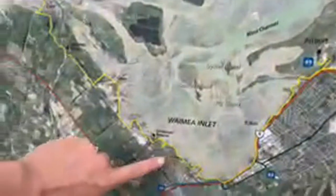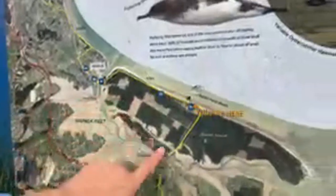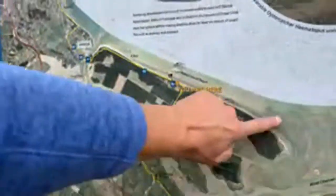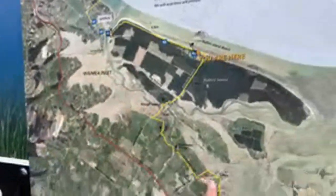They have converted the railway line into a cycle trail. And then you make your way along here and along there, a few stops. And then you come to Rabbit Island. This is Rabbit Island. There's a couple of other islands: Rough Island, Best Island, and Bell Island. You can see this is all sand over the last 7,000 years. And it comes from this river, the Waimea River, which comes all the way from the mountains here. So it gives you an idea.